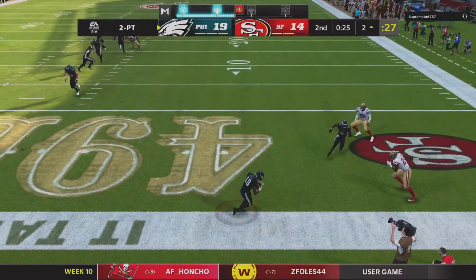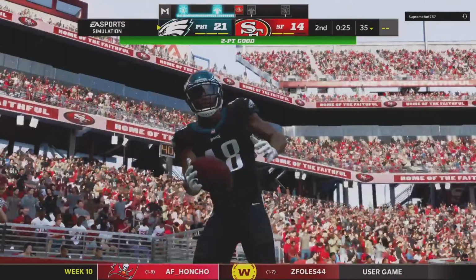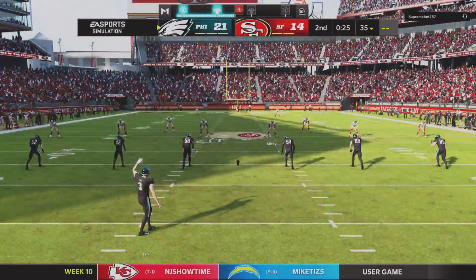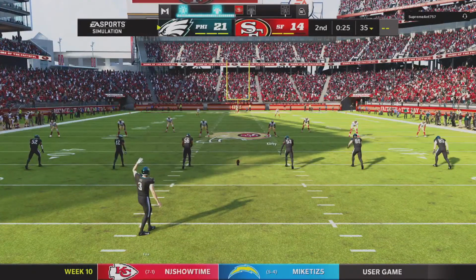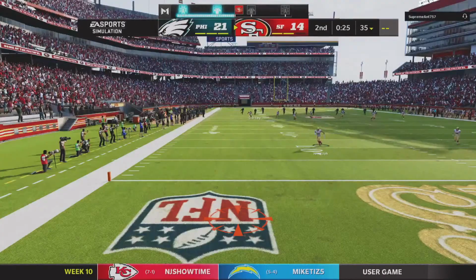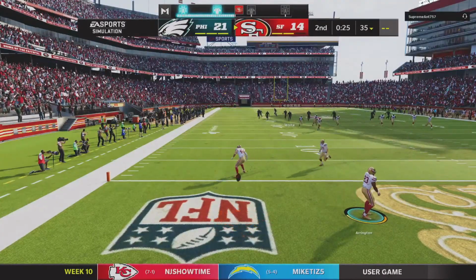And this will be caught, as they convert here for 2. And they turn the pick-6 into a pick-8 with that 2-point conversion. I love how you upsell. That is outstanding right there. What a big-time play. Big switch in how this game was going, and then they capitalized a little bit on top.